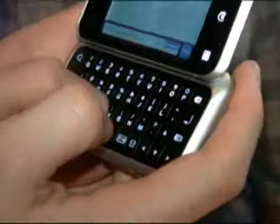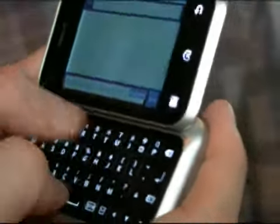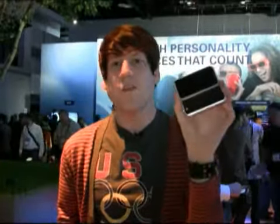Another thing we're talking about is the keyboard. On the Dext, it was quite fiddly, a little small, very difficult to use, but here we've got a much bigger full-size QWERTY keyboard, much easier to use for texting and typing. So here it is, it's the Motorola Backflip with this really cool revolutionary design.